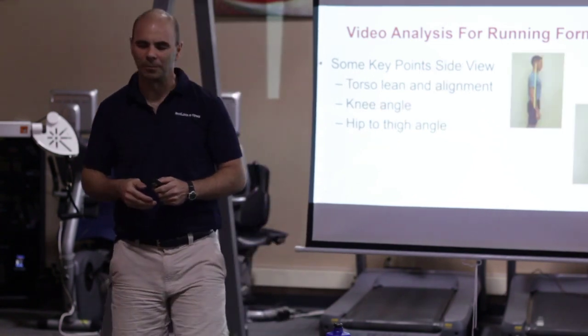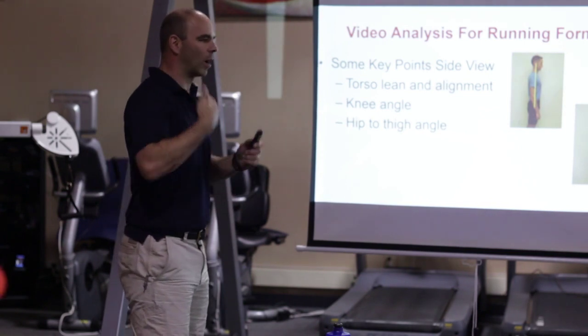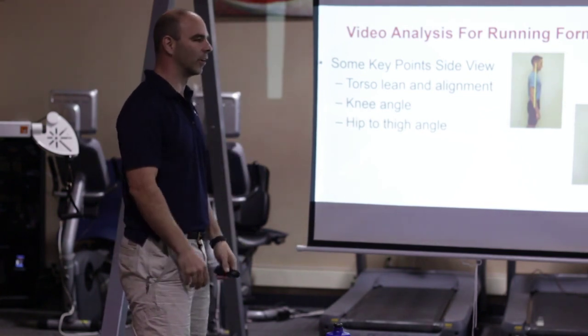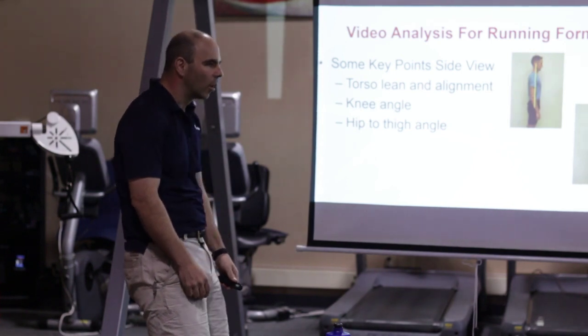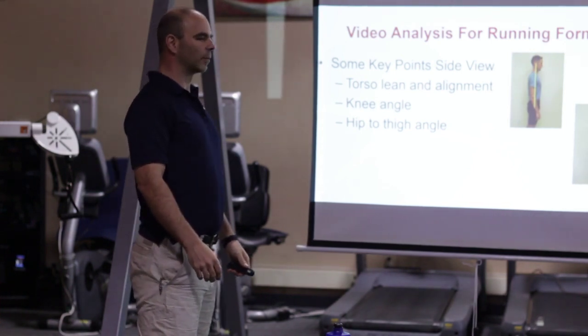From a side view, whether we're talking about running or whether we're talking about standing here, too often people will either run here or they'll run here.